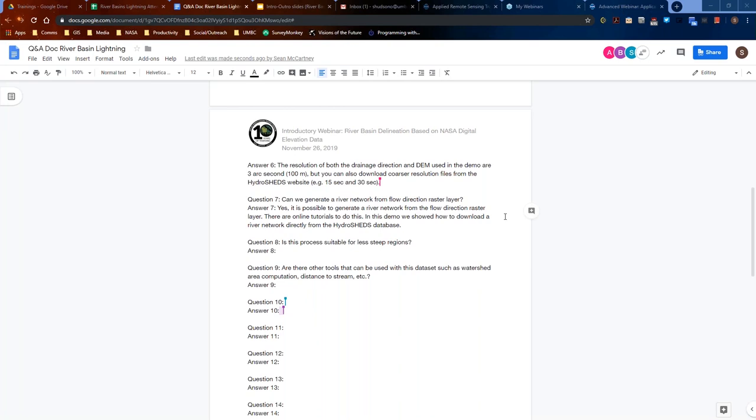updated drainage basins are available for most of the planet. So there are coarse resolution files. I think 90 meter, 100 meter, 500 meter is also available, I believe, but we can check and get back to that question. This is question six.